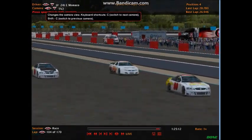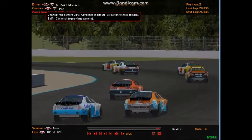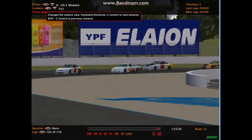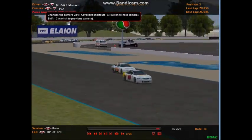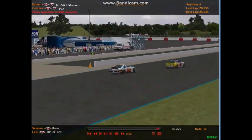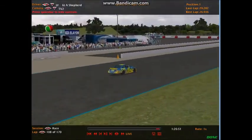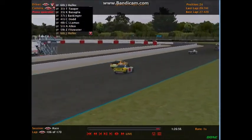And now he has to deal with the 2 Team Pertec cars, or Pertec Team Australia cars, who have, like I said, been nothing short of a complete menace on the track. Both of them have been. However, Monaco does look pretty strong today. So Shepard now leads with no lapped cars in between himself, Dodd, and Monaco, and now you've got Padcar being lapped again.